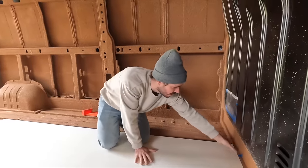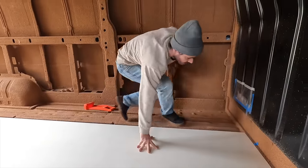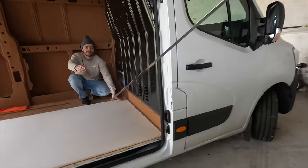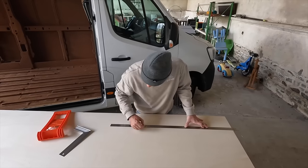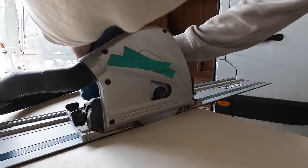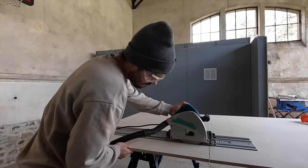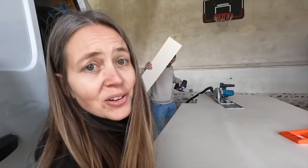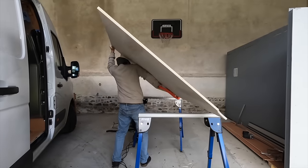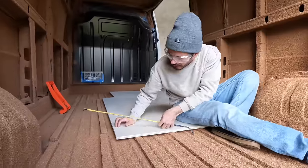Looks perfect to me. Here we have a cut from here to here, that is the shower cabin. So, shower cabin. Hope for the best. This sounds perfect. So now we have two options.